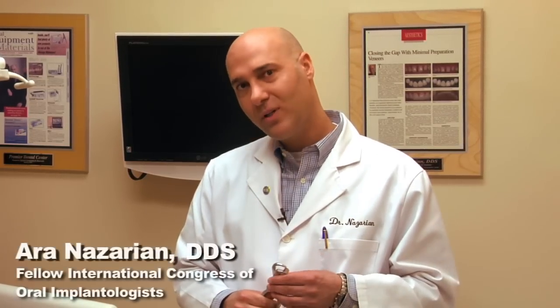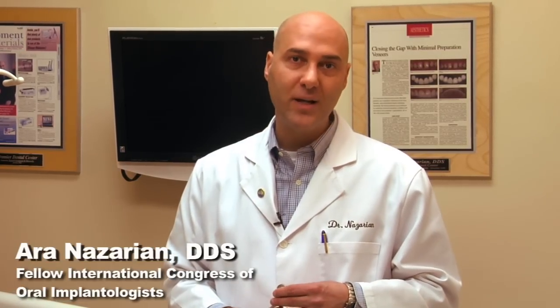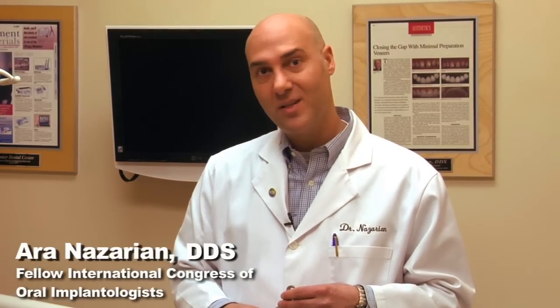The physics forceps allows us to be effective and efficient. But most importantly, it allows us to maintain the buccal plate of bone. Not only do I do full mouth extractions in my practice, but I also place implants. And so it's essential to try and maintain that buccal plate when thinking of placing implants in the future.